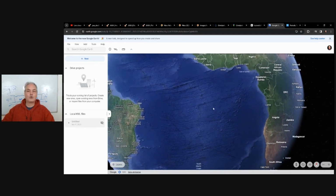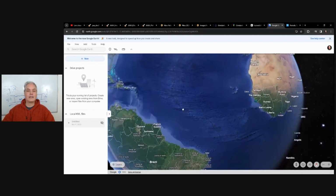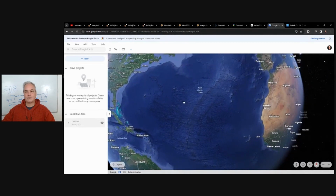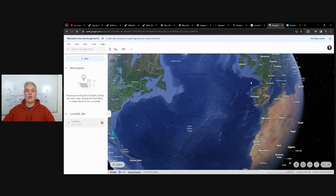But what happens if you go up here? So we've got the same ridge all along the Atlantic Ocean. Same ridge here, same ridge here, same ridge here. So what do we have here? We have France, Portugal, and Spain, and we have Canada and the eastern part of the United States.